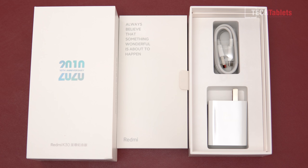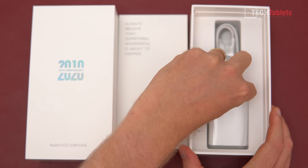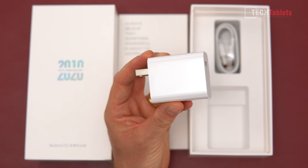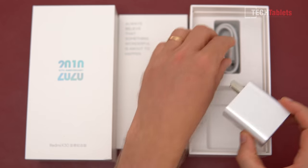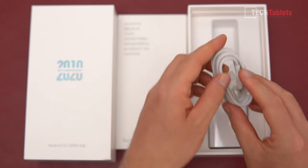So here is our box. It has some special markings on here that it is Xiaomi's 10th anniversary. So our charger, this one here is 33 watts, okay? And it does take about 55 minutes to fully charge the battery within this, so it's not too bad. We get your standard cable here from Xiaomi, so the white and gray Type-C to USB, of course.